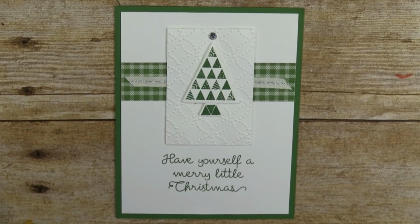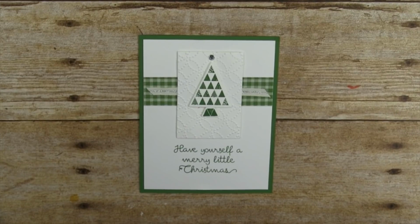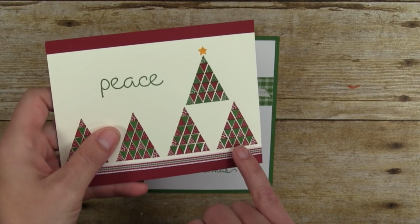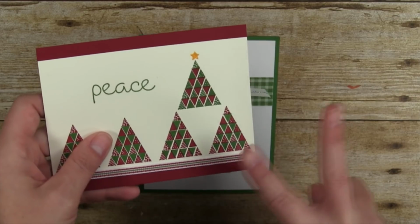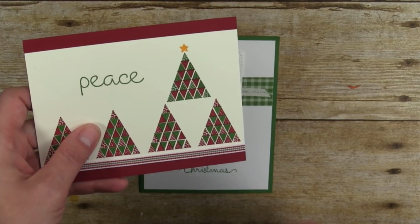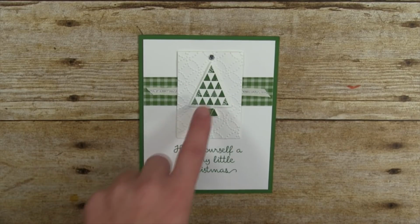Here we've got that same tree stamped in green and punched out, but it's only stamped once instead of twice here. You can see on here it's stamped twice. One of them stamped in two step stamping here, one in the cherry cobbler and one in the garden green. Here it's just the one of the 2 steps stamped in garden green.